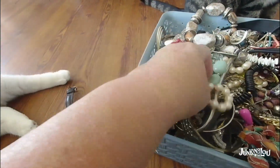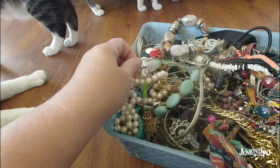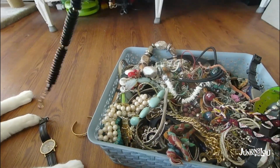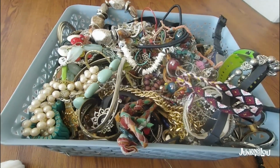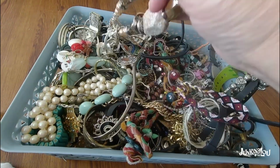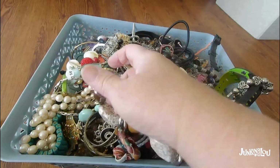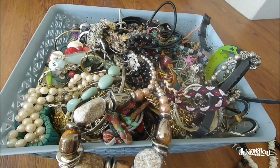I'm going to put the watches all in one pile, the necklaces in one pile, and so forth, so I can see what we got here to work with. But everything is kind of tangled up. This kind of stuff is really fun for me, by the way. I love buying a big bulk of jewelry, but you never know what you're going to get. And I really couldn't get a good gauge on what it was because it was so tangled up. So let me separate this out a little bit, and then we'll take a look.